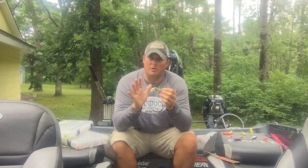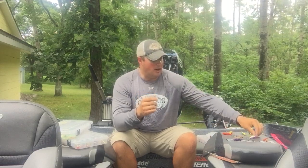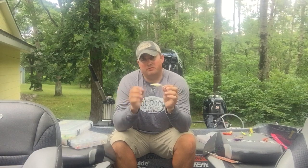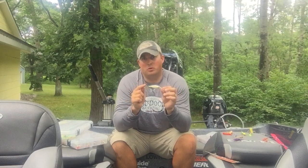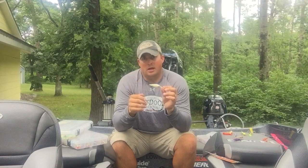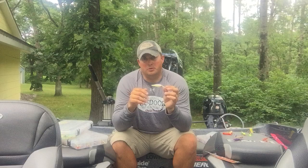Remember, again, this is all about reaction bites. Try jigging spoons, as well as getting out and trolling crankbaits. As the water warms and gets into those upper 70s, the crankbait bite is going to start to take off. Whether you're trolling on the south end of the lake on those real steep, long break lines, or trolling the flats out around Goose Island, Grandview Flats, all those areas.